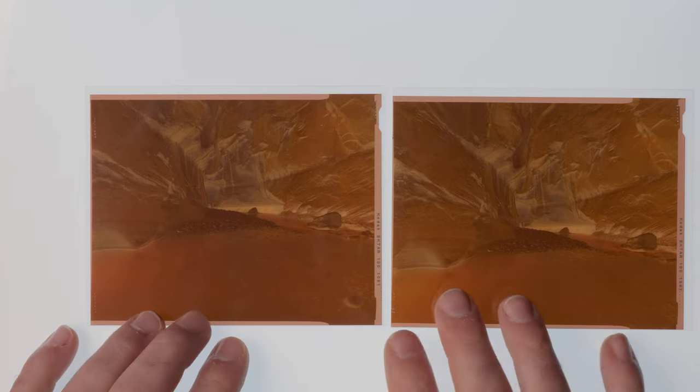Sharpness looks good. Exposure seems fine. Looks like Ektar handled this pretty well. So I'm happy with that.